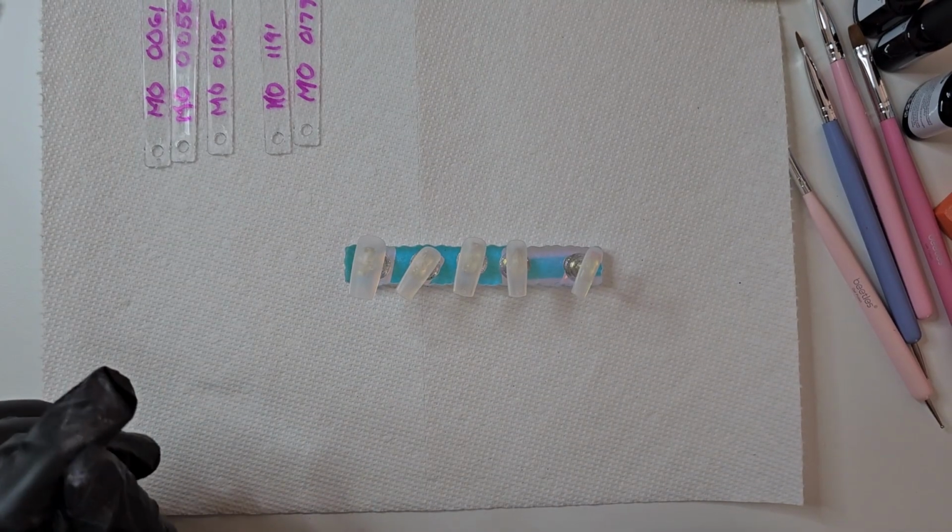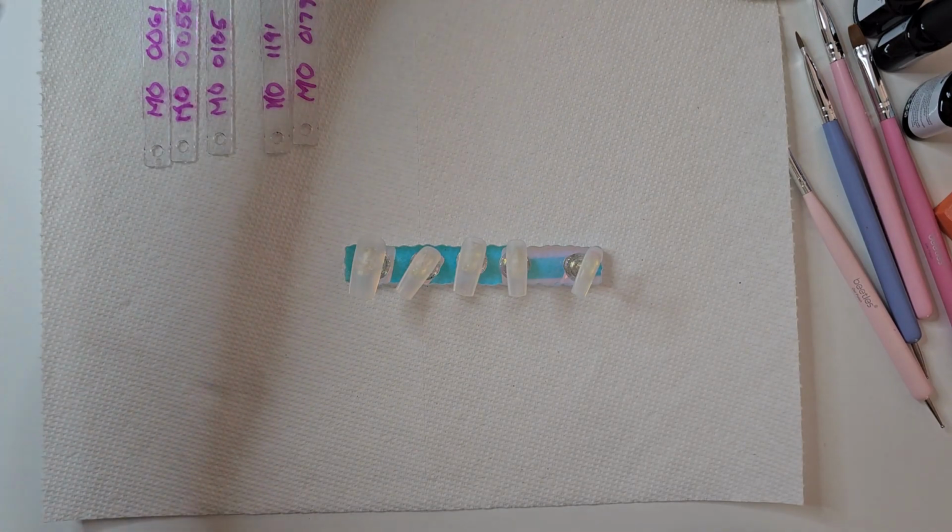Okay, so we're buffed. And I am going to do a base coat.